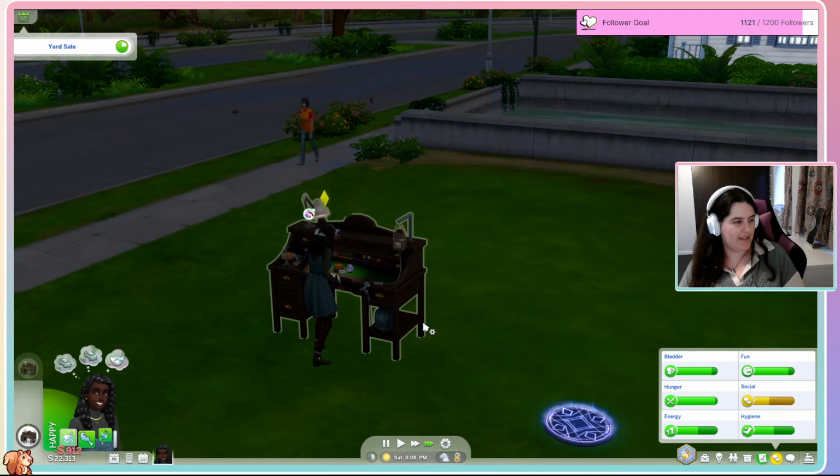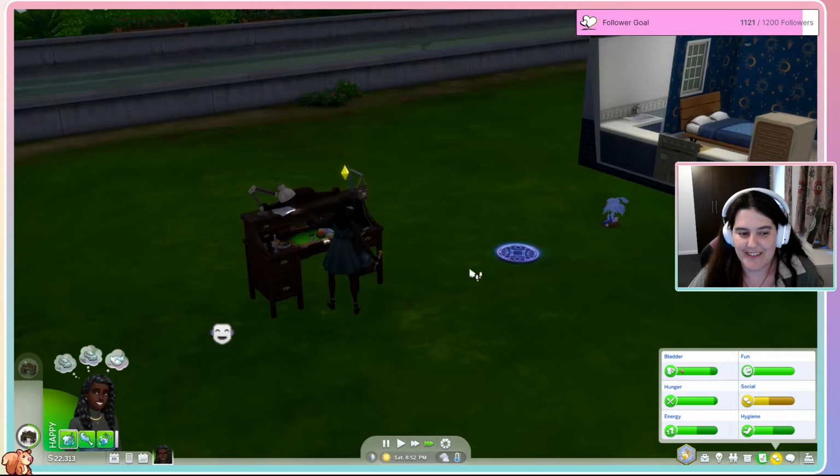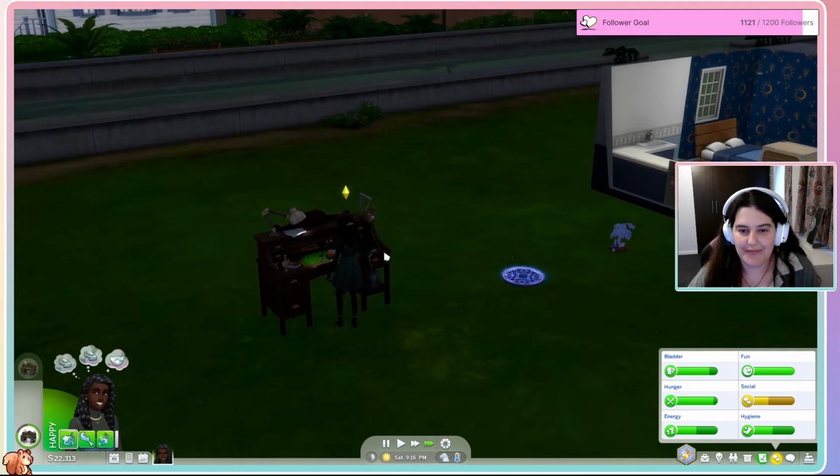We've been playing Rags to Riches with the Crystal Creation Pack, and we've got 22 grand. It's awesome. We're doing so well. I'm doing very well, thank you very much. My tree, come on. Why are you not growing?